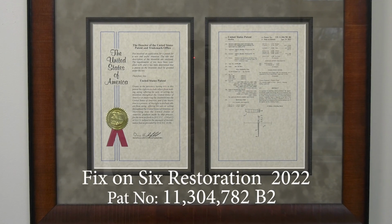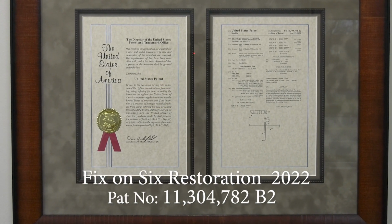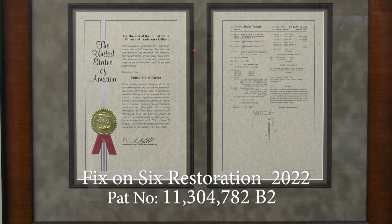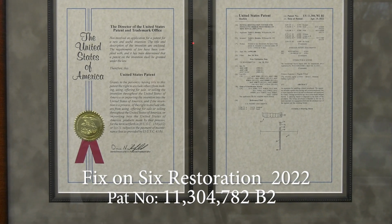You can even do a full arch of teeth with a temporary roundhouse immediately at the time of placement, and then complete that with a permanent roundhouse restoration. So Fitz, in the last year and a half, I received 2 new patents. One of them is the Fix-on 6 restoration, which we've been doing since 2014. I applied for the patent back in 2014, but it took a while for the patent office to get their act together, and I didn't actually get the patent issued until recently.